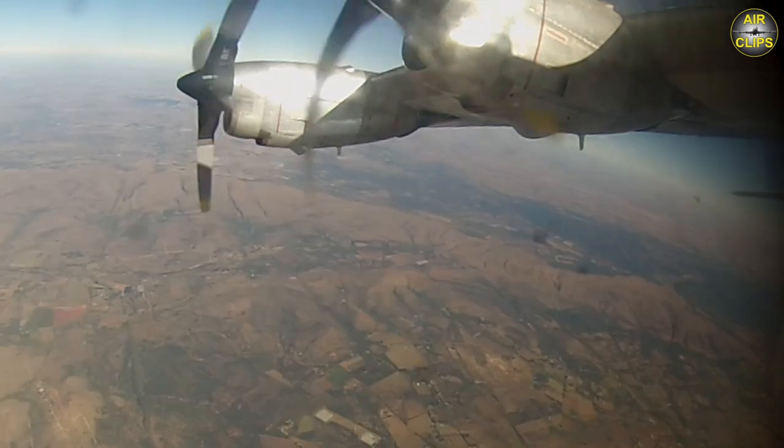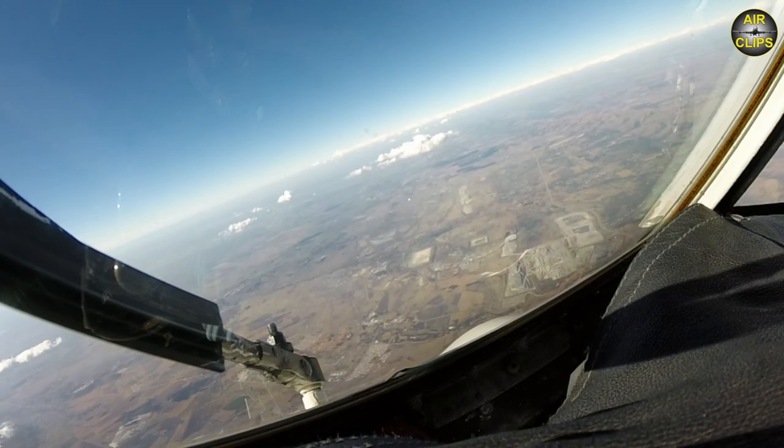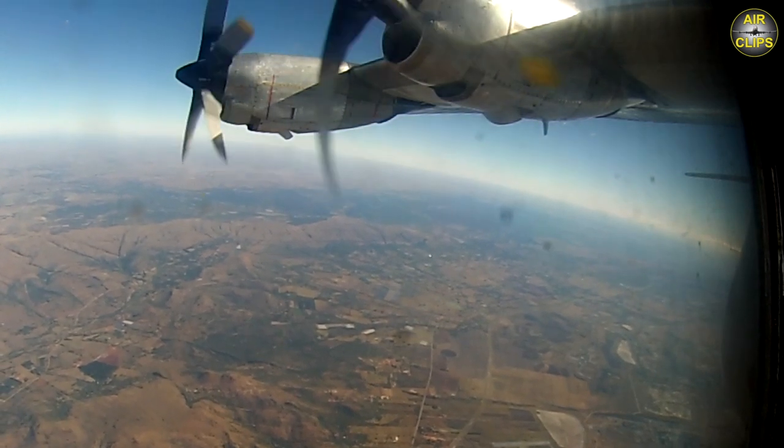Mission is almost accomplished now. All tests have been successfully conducted and our Herc returns to Johannesburg Airport and prepares itself for a landing on runway 21 left.